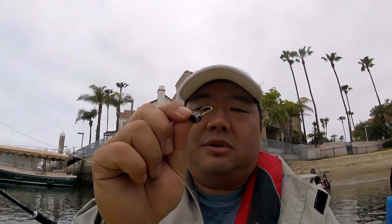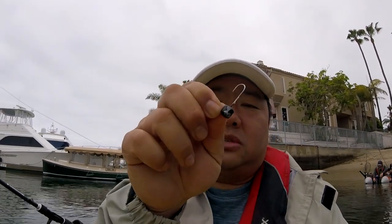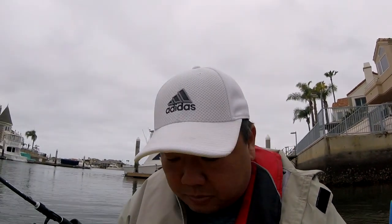And I noticed right away that thing got chewed up pretty good. This is brand new out of the package, and one use, and it's pretty messed up right there. This is a 1/5 ounce. I think you need a 1/5 ounce in order to fight the tides and get where you want to go, especially when you're using heavier fluorocarbon, like the 12-pound line I'm using.